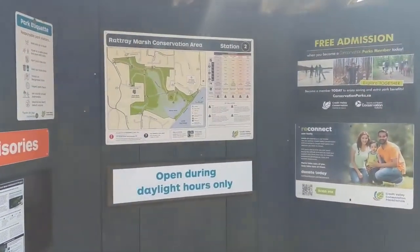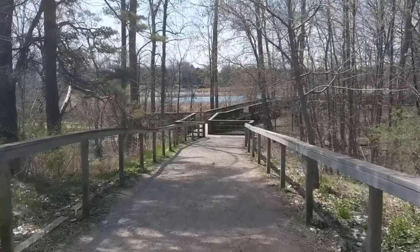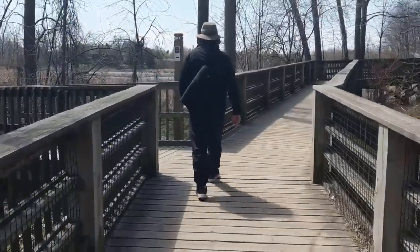It doesn't take long to enter the marsh area. The landscape is noticeably different than the park right away. Rattray Marsh is the last remaining marshland in the Toronto area.